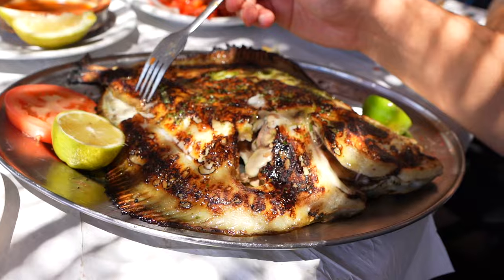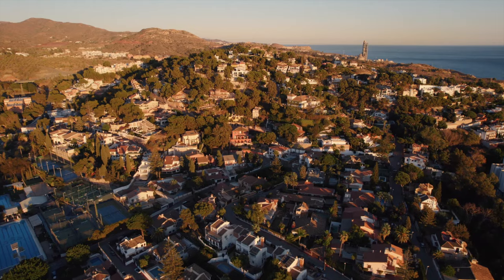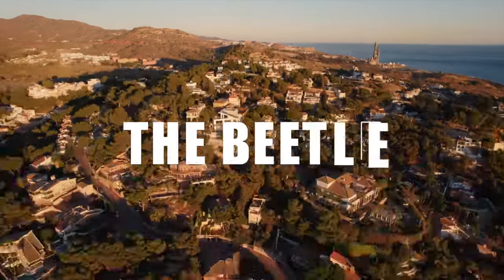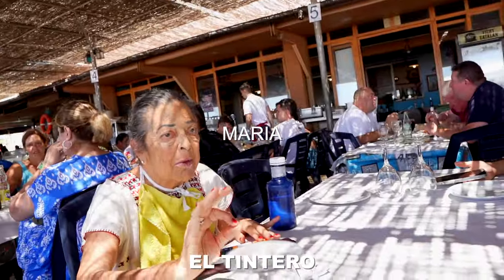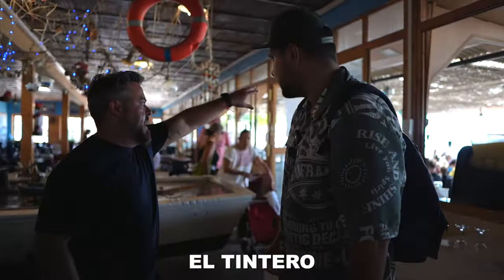And I'm standing right near the biggest and the most authentic restaurant in El Palo. Yeah, the BEETLE channel, let's go! This restaurant is unique, and my new friends Juan and Maria made me meet a beautiful chef of this place. So we're gonna try the most unique seafood with the most unique service, and you will know why. Get your taste buds ready and let's get it!